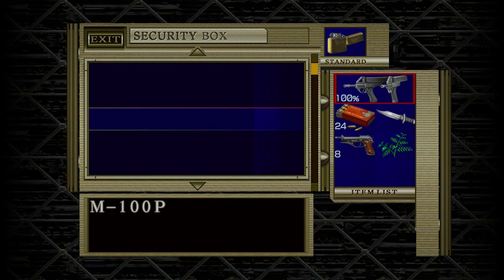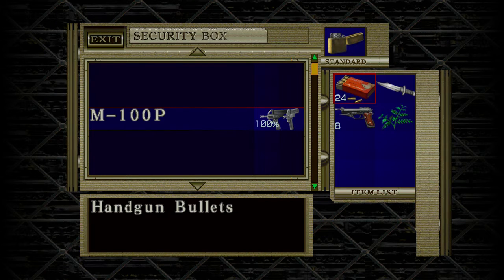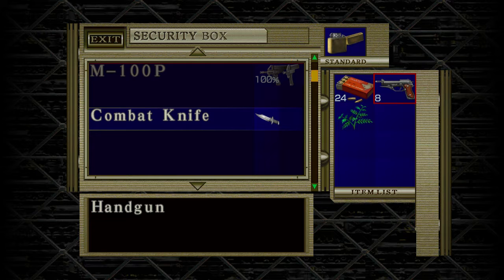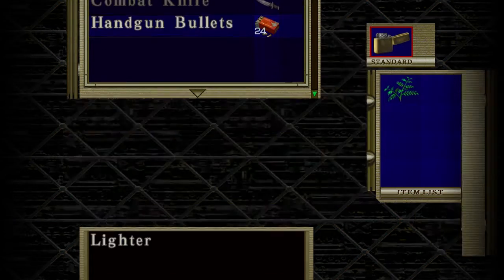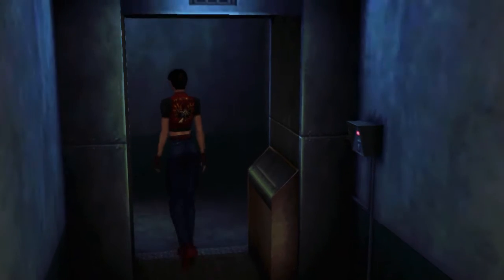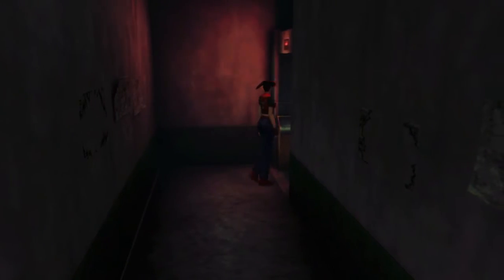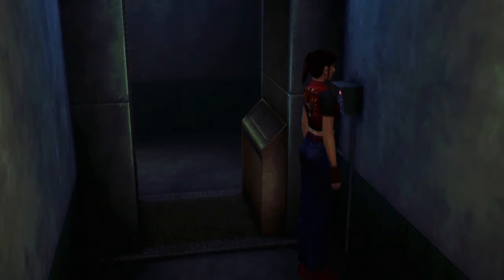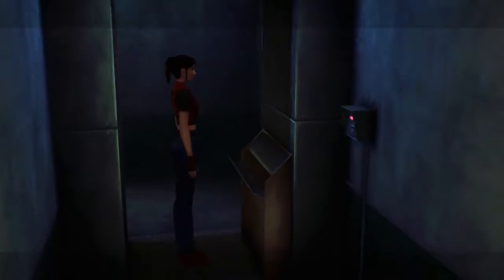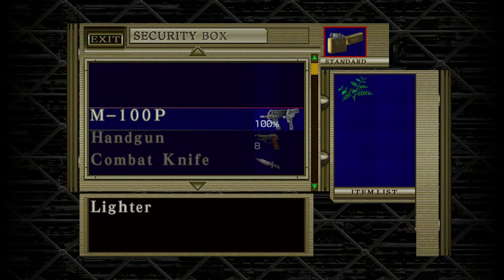Okay, I'm pretty sure that this is metallic. Metallic. Metallic. Metallic. I think the lighter. No, the lighter. The lighter counts as metallic. Fine.